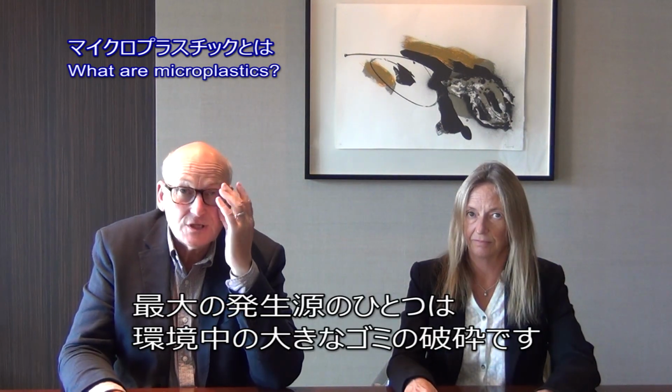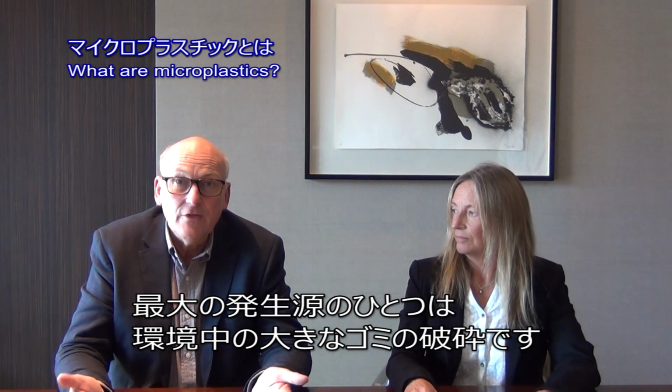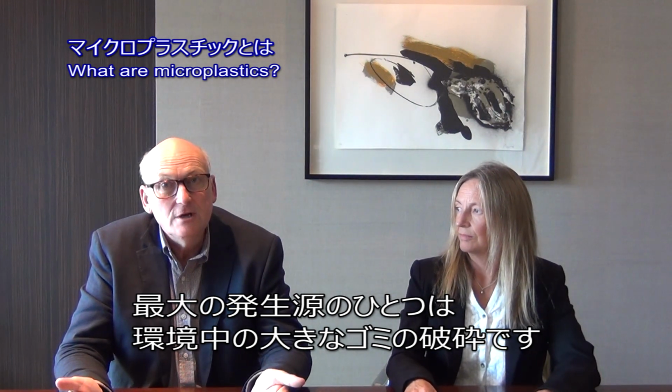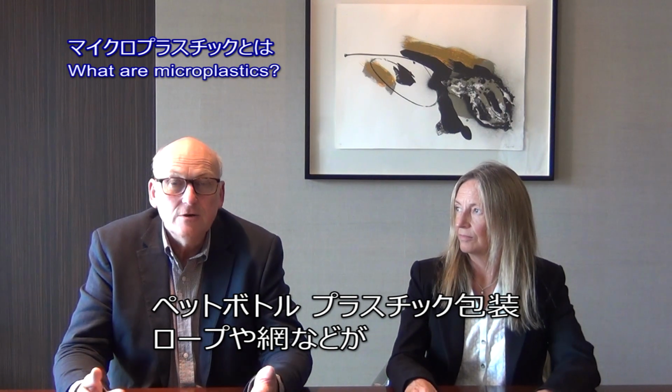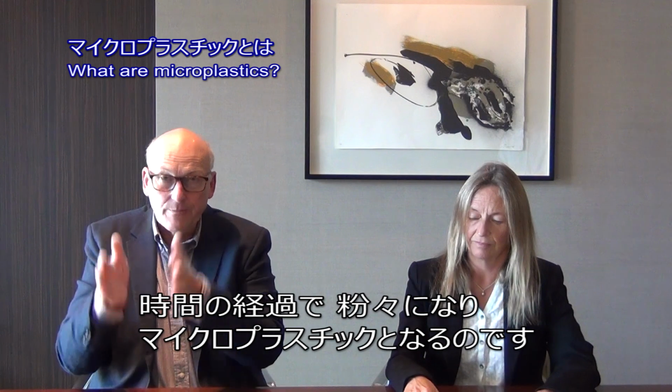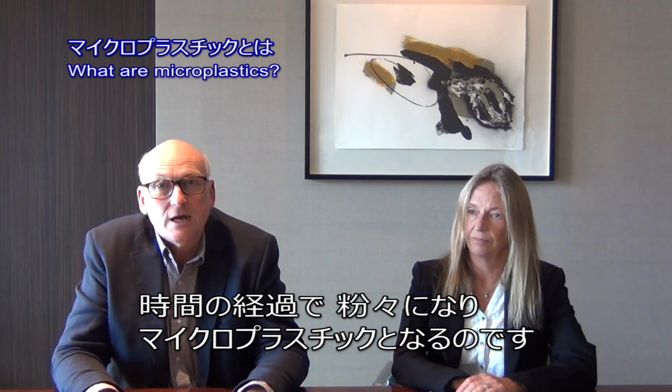One of the biggest sources of microplastic is likely to be the fragmentation of other items of litter in the environment. The large items we're familiar with, plastic bottles, plastic packaging, rope and netting. Over time, it breaks into smaller and smaller and smaller pieces, eventually becoming microplastics.